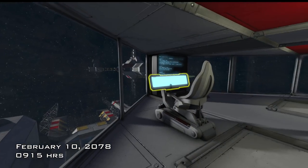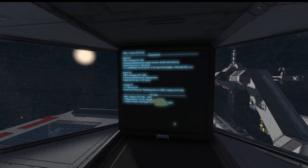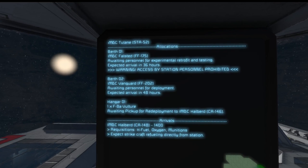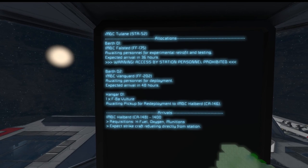Another day in the life, being in the ass end of nowhere. Computer, give me a rundown of the board, please. The Falstead is currently parked in Berth 1. Personnel and technicians will be arriving in approximately 36 hours to retrofit and test the ship with an experimental project. This project is classified, and station personnel are prohibited from boarding the ship, even in the event of an emergency.